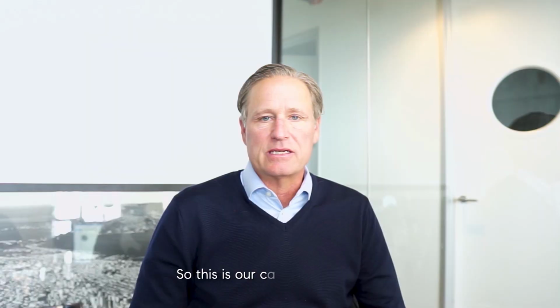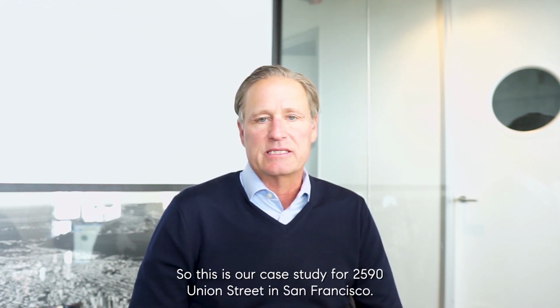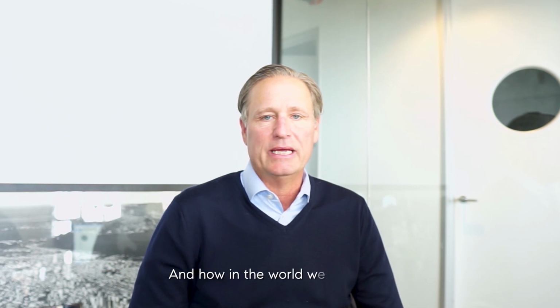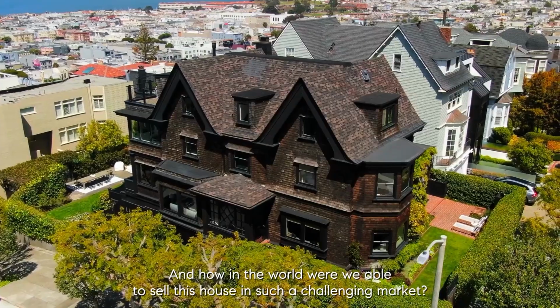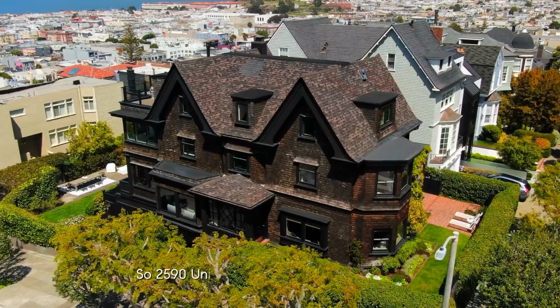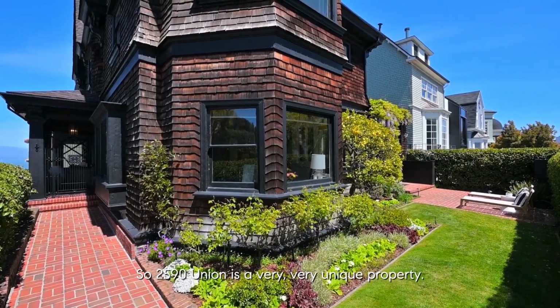So this is our case study for 2590 Union Street in San Francisco. And how in the world were we able to sell this house in such a challenging market? So 2590 Union is a very, very unique property.